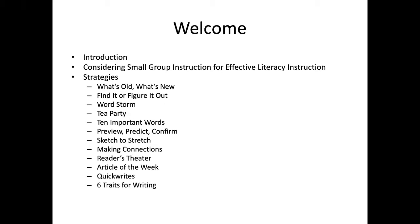I have included a few strategies that incorporate writing as reading and writing are reciprocal processes. The more a student reads, the stronger he or she will become as a writer. And the more a student writes, the more he or she understands a piece of writing because they are an author themselves. So I did want to add some writing as a way of supporting reading and vice versa.